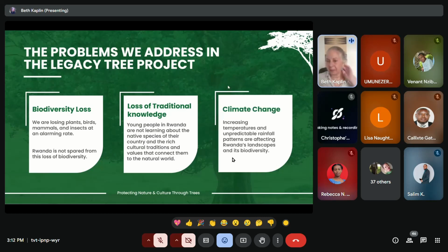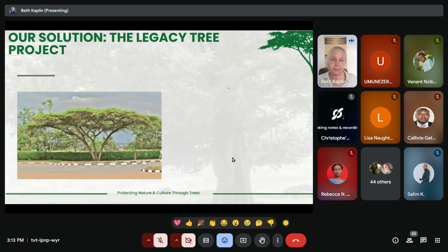And it is also going to help address climate change. We know that temperatures are increasing, we are experiencing unpredictable rainfall, and we know that trees are important both for mitigation, that is absorbing greenhouse gas, absorbing carbon dioxide, and also they are important for adaptation. They help to hold soil, they help to create a modified climate around them by contributing to soil moisture content, humidity, and even protecting from very heavy sun and heat, which is important for livestock and people.